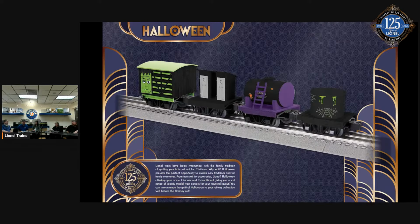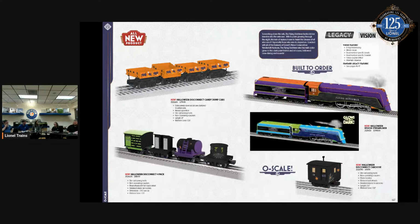All right, Megan, Halloween. I know. I'm so excited about Halloween, but I was also so excited about Star Wars. I almost kind of forget that Halloween's back here, but I love this stuff too. I'm really excited about this. Let's get spooky. Let's get spooky.